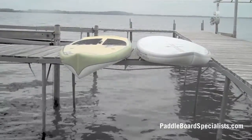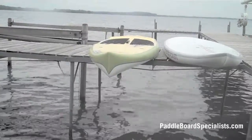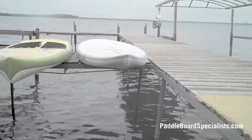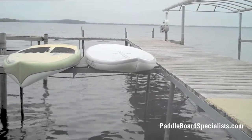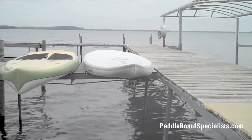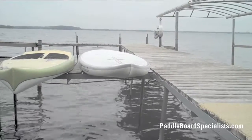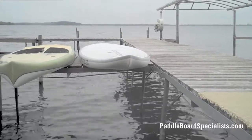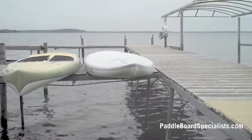As you can see, these boards are really different in the nose. Even though they both have pointed noses, the Zephyr has a full vertical cutting bow, whereas the Aquaglide has nose rocker that extends from the bottom of the board up, so it's not quite flat coming forward. It has V, and it does have a cutting bow. However, in smooth water, the entry is going to be back about 6 to 12 inches depending upon your weight.